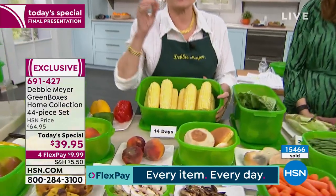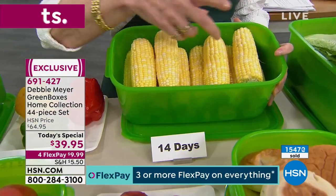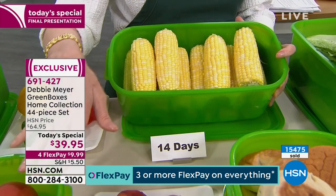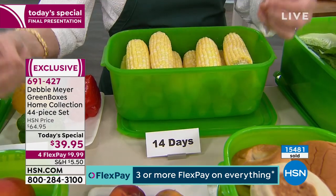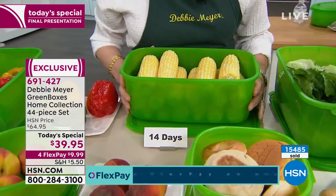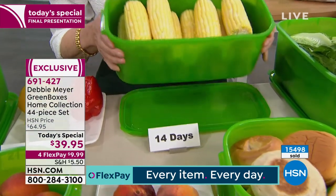It is not a thought, it's not a guess, it's not a hope. It is science, but it's not magic. You're not going to buy old looking stuff and turn it new. What you're going to do, from the point you put it in the box, it will extend the life it has. If you already have my green boxes, you got ready for the big game 2 weeks ago.